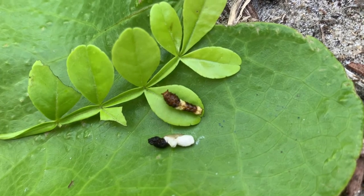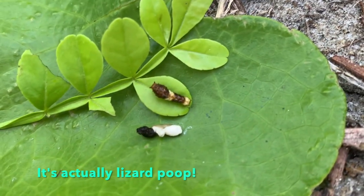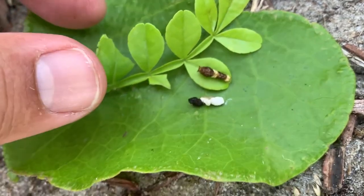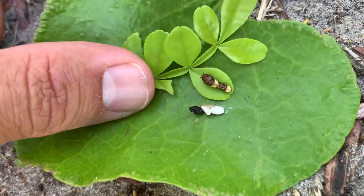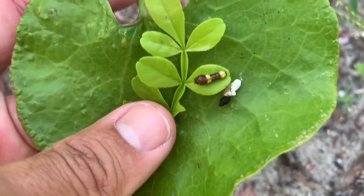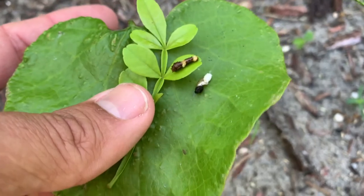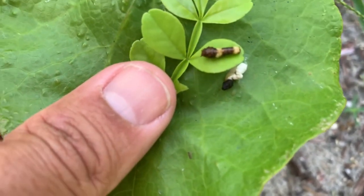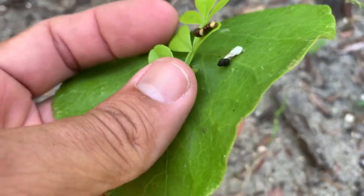And so I thought that was it. Oh, now he's starting to move. That gives it away. Poop doesn't move. Well, at least not the firm kind. But anyway, guys, that is the deal with that. How much they actually protect themselves from birds, who knows, but I thought that was interesting. Comment down below if you think that this caterpillar actually looks like bird poop, or do you think if you were a bird, you would not be fooled at all? Let me know what you think.